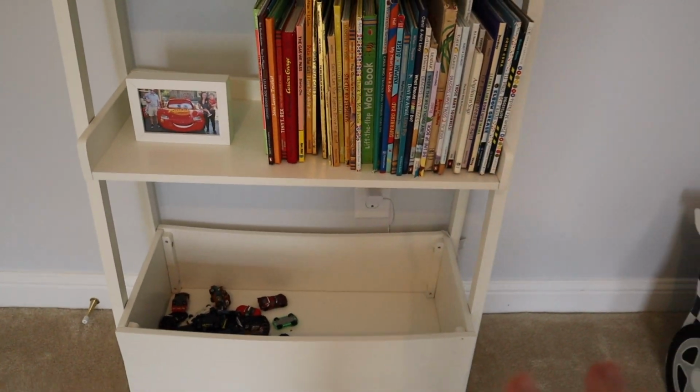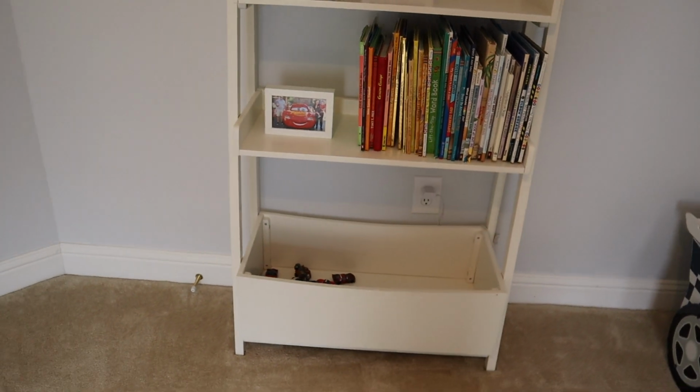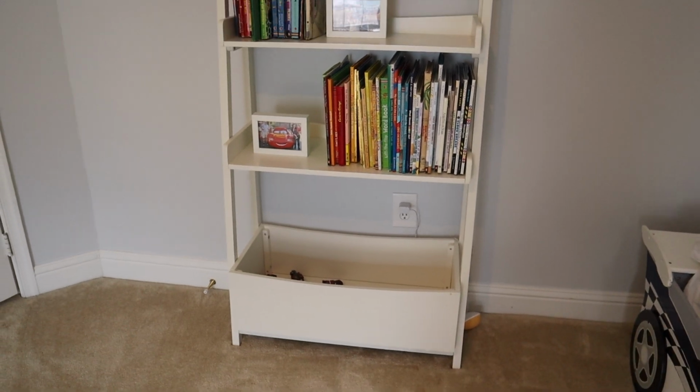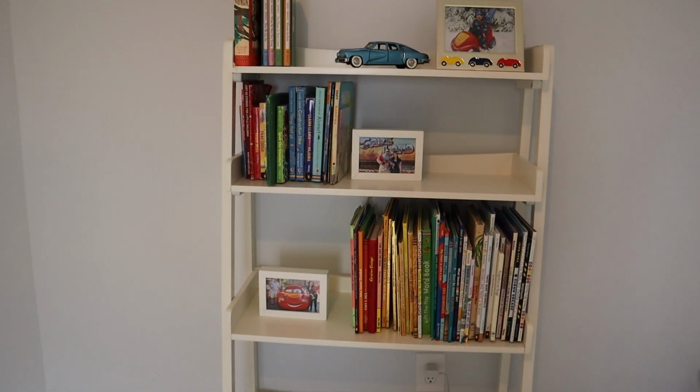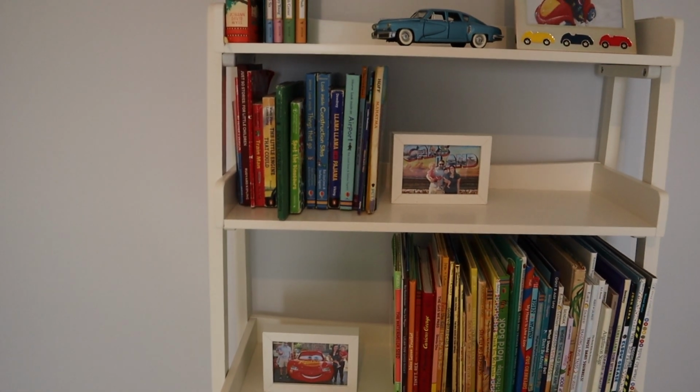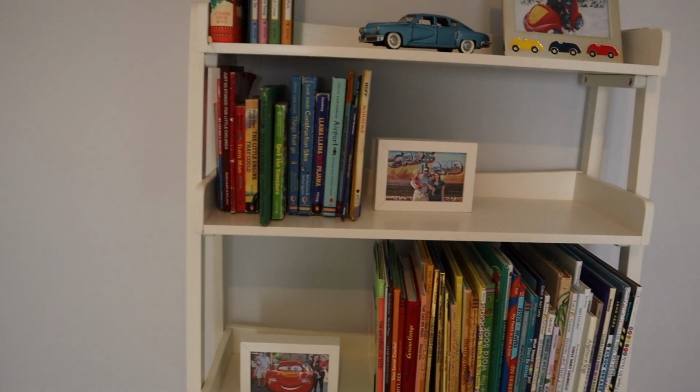We have a huge car collection that at the moment is living in the basement. It always switches locations, but sometimes that's just totally full of cars. And then I have his books, which I do try to keep in rainbow order. I know that's a little crazy, but I just like the look of it.